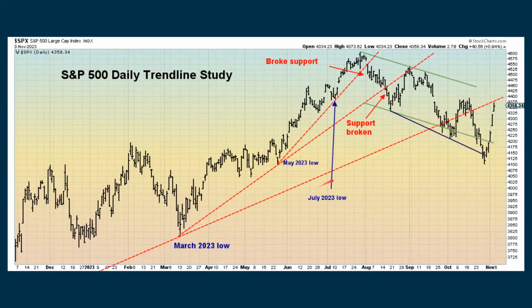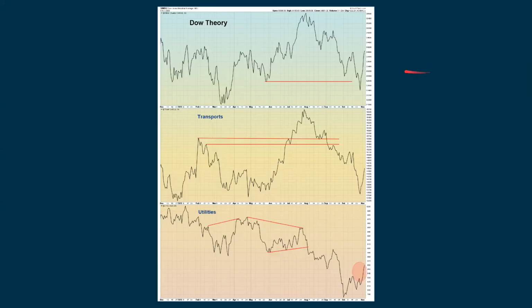This is a long-term trend line going from the March 2023 low. We couldn't quite get above that. This could end up being some kind of a resistance level. But when we look at Dow theory, we were up with the Dow, we were up with the transports, and we were up with utilities.